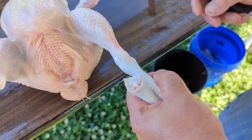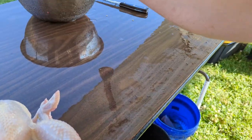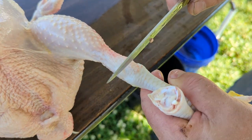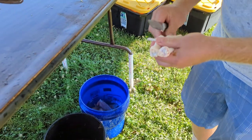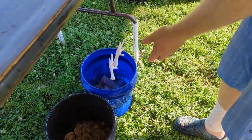Same thing here. Just put a little bit of force, like bending your elbow in the opposite direction. The same thing you're doing here. And make that small cut and it just pops right open. These we're saving for chicken broth and for Trinity and Bella.